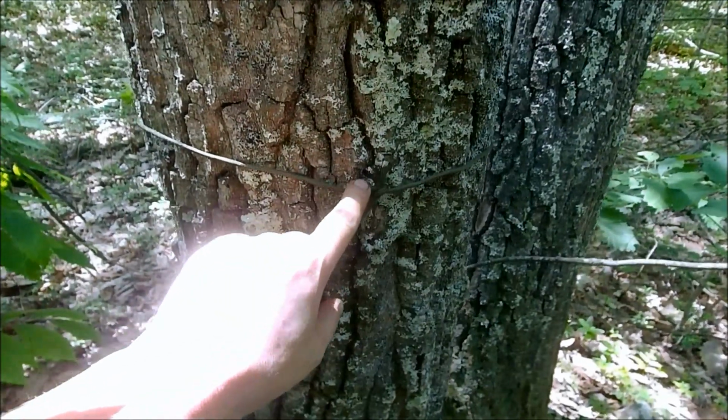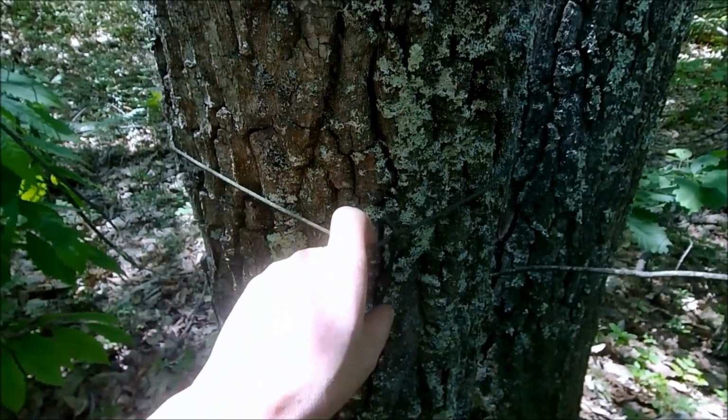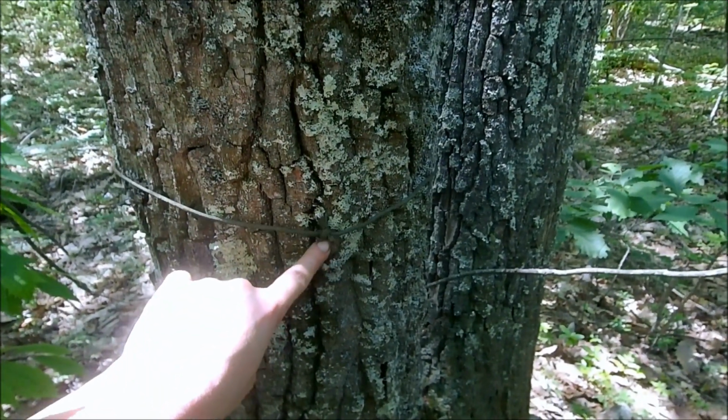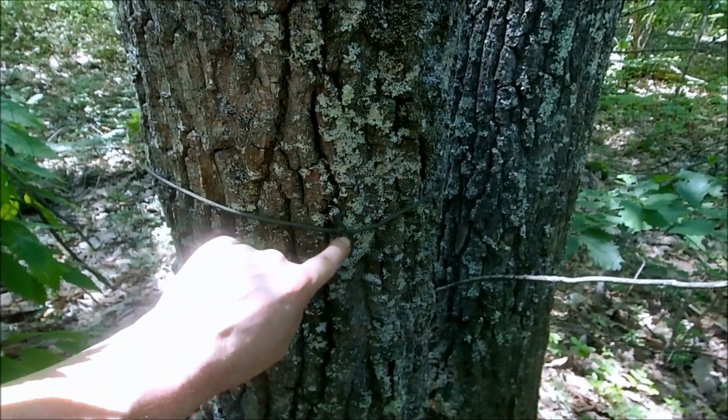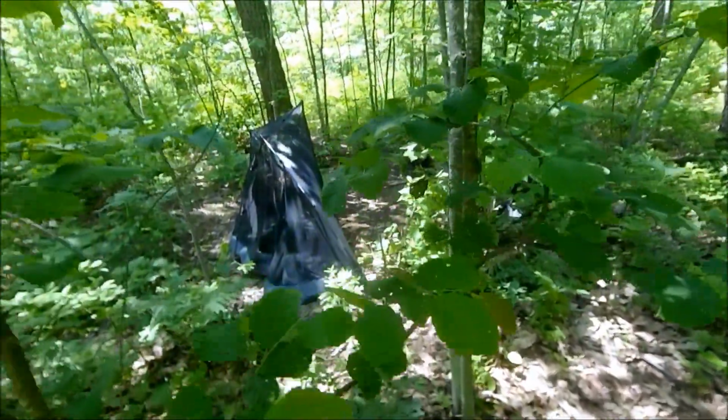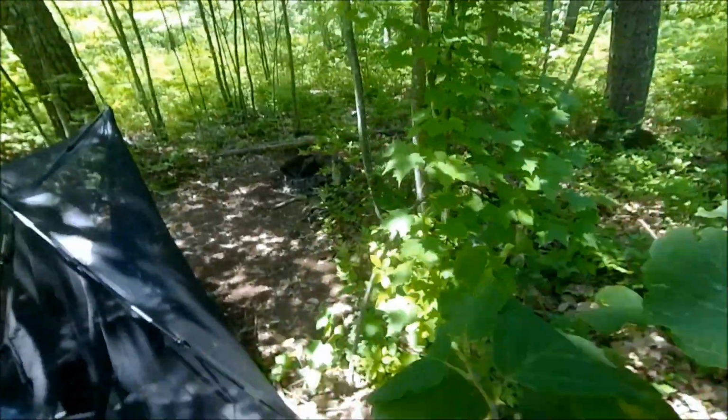I put this piece of paracord around this tree here. It's basically invisible, but it tells me where my pace count starts, so I can navigate back out to the shelter. Nice shaded little campsite back in here.